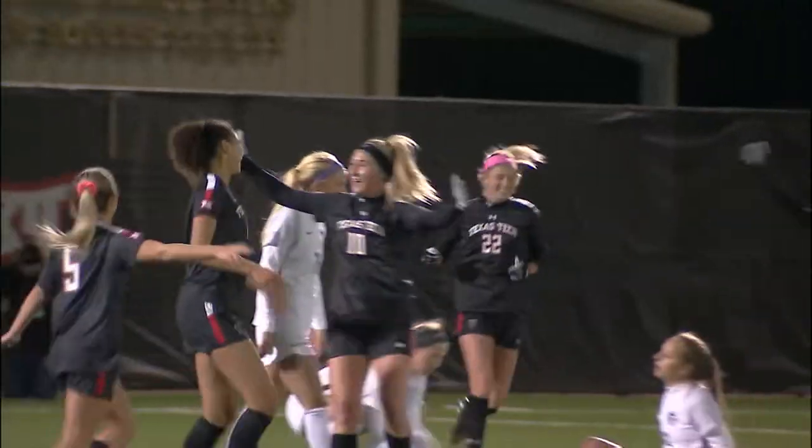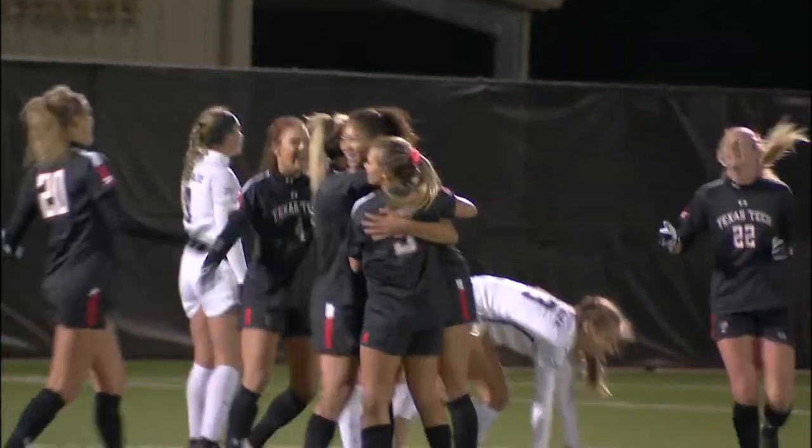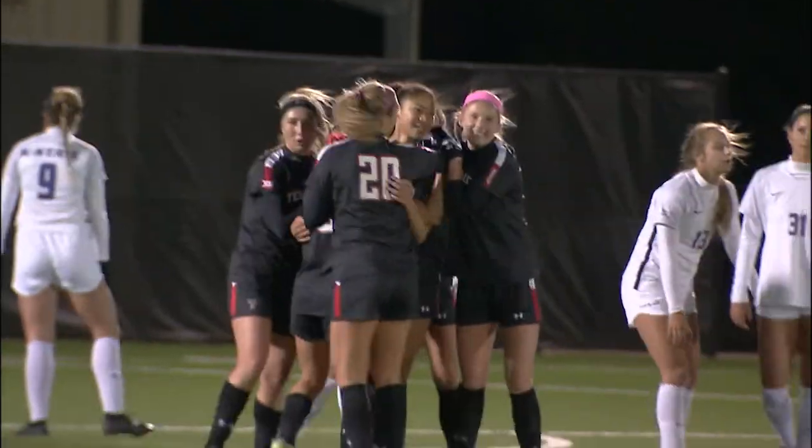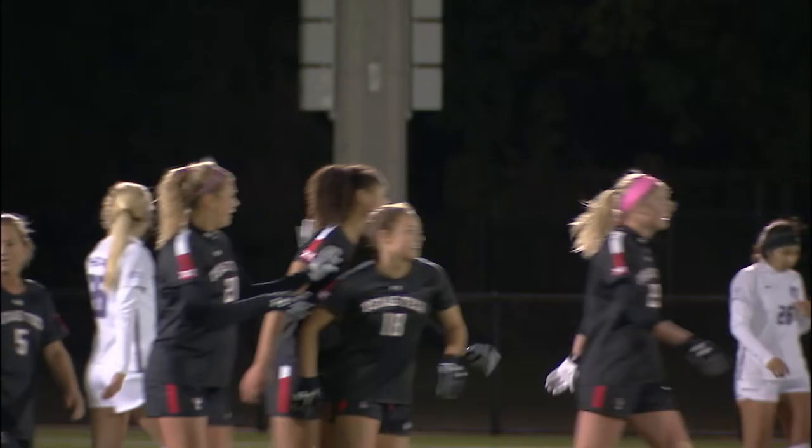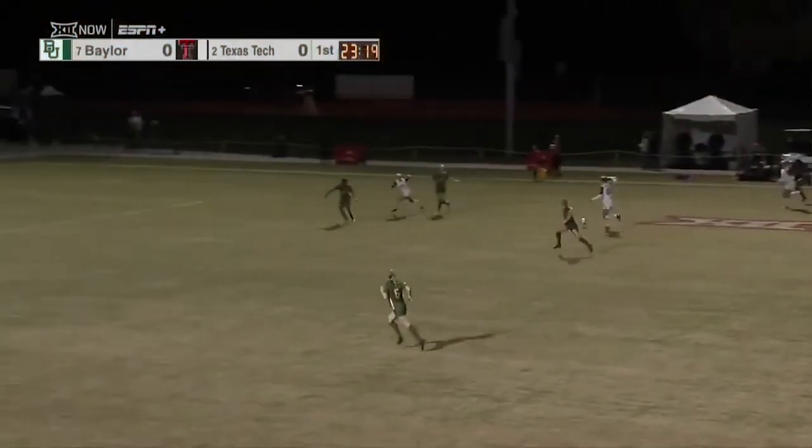Wow. And then... Yeah. That was the left foot of Penny Malinga. Her first goal as a Red Raider. No mistake near the end of the second half.